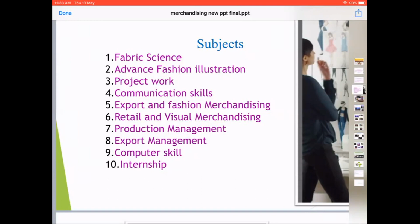Then the next subjects are export and fashion merchandising, retail and visual merchandising, and production management. These subjects make you aware of the protocol in fashion and export houses regarding how to take a bulk order and how to make an order for the supply of garments. Export management is the next subject, which will tell you how to handle the accounts in export and what the areas of focus are in an export firm.